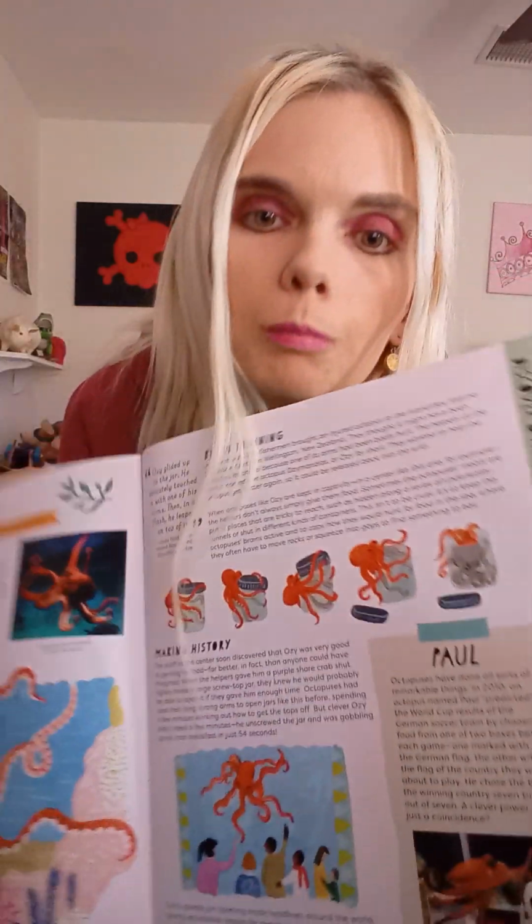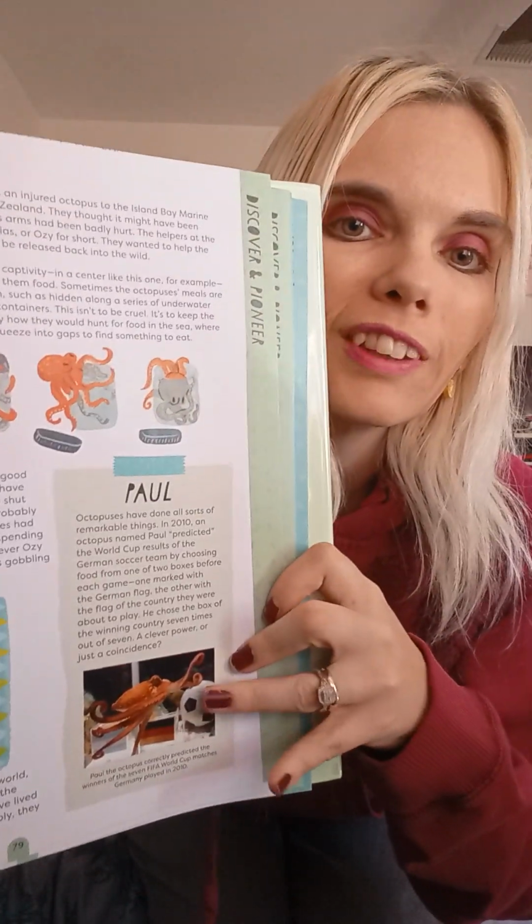There was another one. Octopuses have done all sorts of remarkable things. In 2010, an octopus named Paul predicted the World Cup results of the German soccer team by choosing food from one of 2 boxes before each game, one marked with the German flag and the other with the flag of the country they were about to play. He chose the box of the winning country 7 times out of 7. A clever power, or was that just a coincidence? Paul the Octopus correctly predicted the winners of the 7 FIFA World Cup matches Germany played in 2010. So here is Paul. So there's Paul. And then Ozzy was the one that opened the jars.